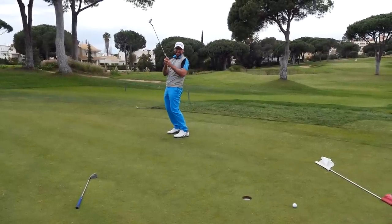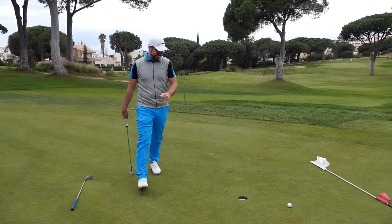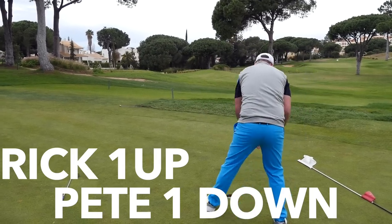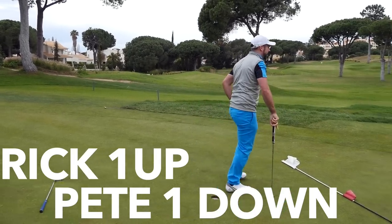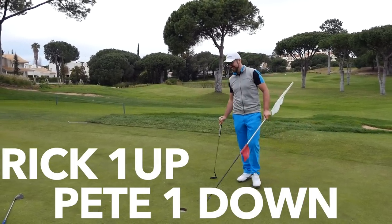Oh, down. Ouch. I was looking good there as well. That'd have been a class up and down. Just a bit of late swing. However, one down, and thank goodness, that's a par and a birdie. We played a forward tee.